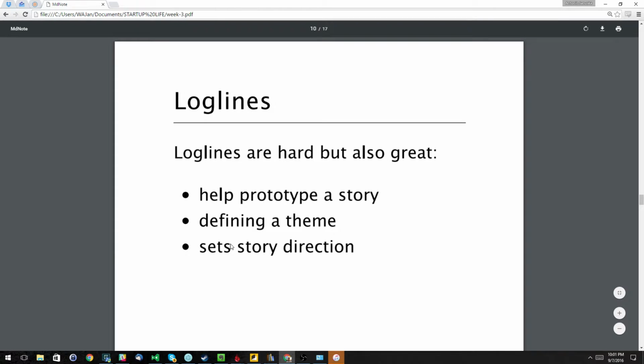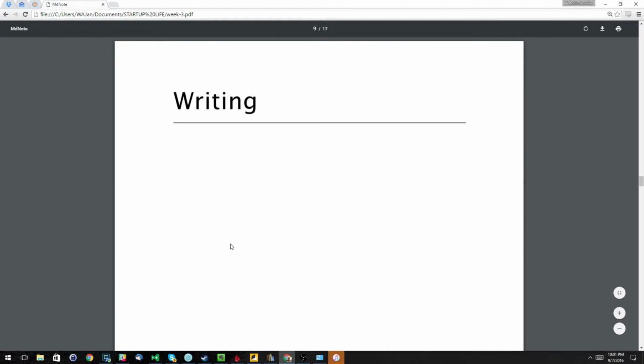Let's talk about writing real quick, and sorry, I'm not talking exactly clearly. I bit my tongue earlier today and it's a little bit swollen and it hurts, so I have trouble talking clearly enough.